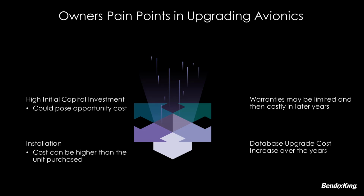And then we go to warranties on the right-hand side. Warranties may be limited, usually you have 2 or 3 years of warranty, and later on you want to extend that warranty, but it could get costly in later years. And we all know that database upgrades have been costing more and more every year. So these are some of the cost components that you have to think about, and we'll go through some of the more detailed cost components, but they're inevitable. They keep going up, and remember that it is not just the price that you're paying, it's also the opportunity cost that you have to think about. In other words, what else can I do with the money?